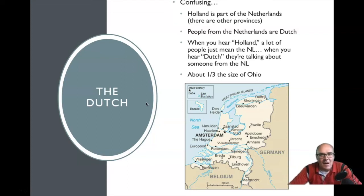This whole country that I've got a map of here, and I have been here twice. I love the Netherlands. And this place down here, Maastricht, if I ever disappear off the grid, I'm probably in Maastricht. I love Maastricht. It's one of my favorite places I've ever been in the world.